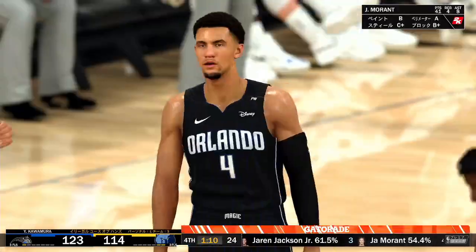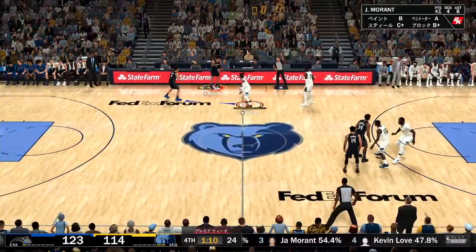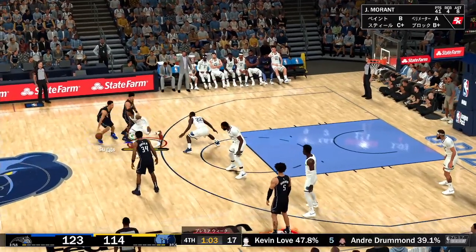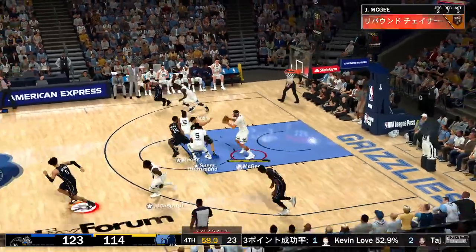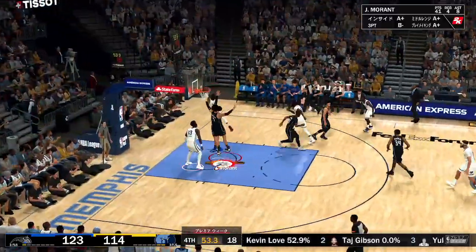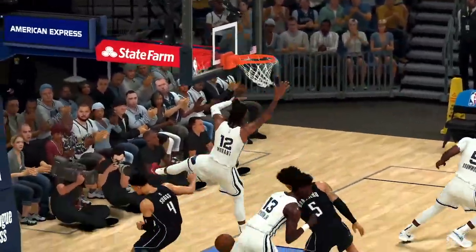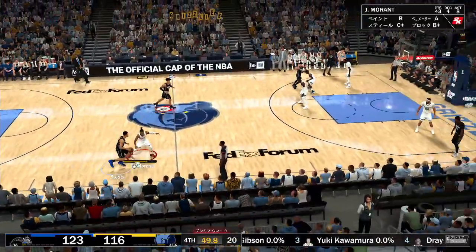Number 17. Grizzlies making a switch here. Morant's checked in. 1:09 left in the fourth quarter. Suggs against Morant. And the rejection by Morant. Well, that's the kind of energy they want to see. Out of the Raptors, he punched it in. Are you kidding me? Oh, let's go home. That was just ridiculous. I do not remember the last time I saw a dunk like that in a game.